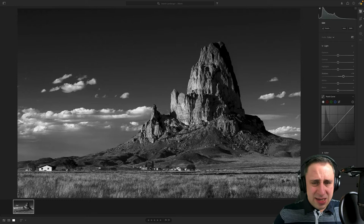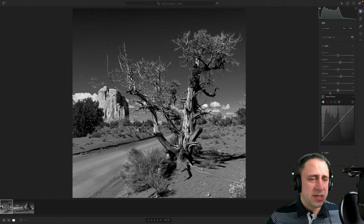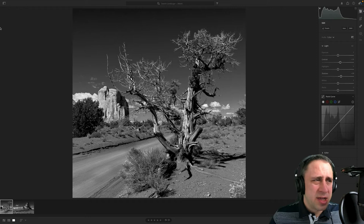On this one, I think it's much better, but you can still open the shadows just a little bit and then bring back some of the contrast with the contrast slider. And that's about it. So black and white, very well done. Highly contrasty, quite likable. More keeping an eye on the shadows and the dark parts to make sure that you still get some details back.